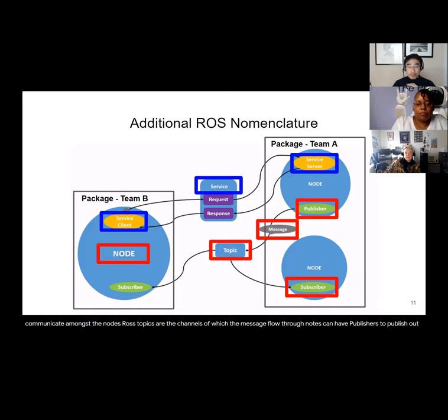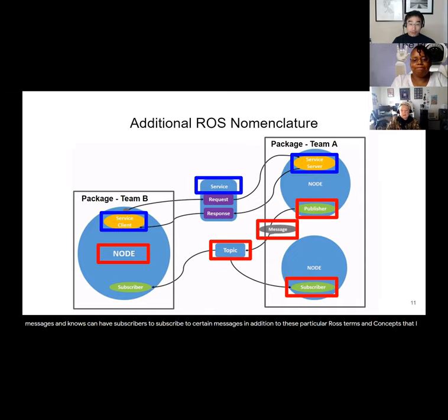In addition to these particular ROS terms and concepts that I just mentioned, which are highlighted in red, there are some other terms highlighted in green, which are other means for nodes to interact with each other. There are services, service servers, service clients. These are other types of ROS concepts. Unfortunately, we won't be touching upon them in this workshop, but just know that if you dive into the world of ROS, you'll also hear about them. And in a future workshop, we'll get a chance to work on them a little bit more. Okay, next slide.